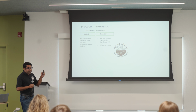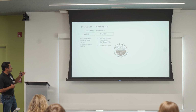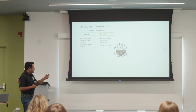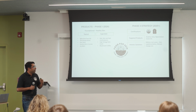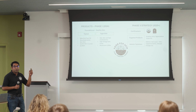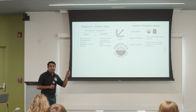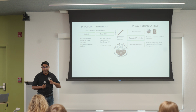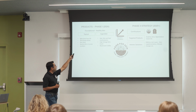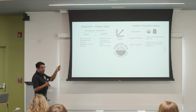From a product perspective, this is our phase 1. Right now, we're targeting to have 5 products on the topical side, just for topical skin application, and 3 products on the ingestible side. And in 2025 plus, my biggest goal is to have certifications behind these products, so USDA Organic certified and maybe eczema certified. The biggest challenge there is the cost. Because the moment you start making claims, you need to have clinical trials and safety and the right data substantiation behind it. So right now in this space, at least on the topical side with this positioning, I don't need to have claims behind it at this point.